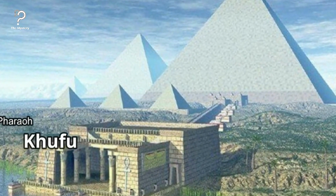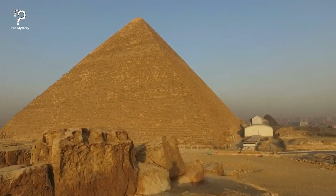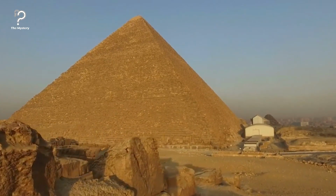Khufu, the person who is given the credit for the construction of the Great Pyramid, has a coffin that raises many questions. The sarcophagus weighs around 3.75 tons, an extremely heavy weight, so heavy that scientists believe that it could not have been carried inside the pyramid after it was built, believing that it was actually placed there much earlier.